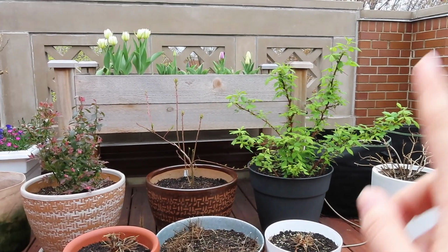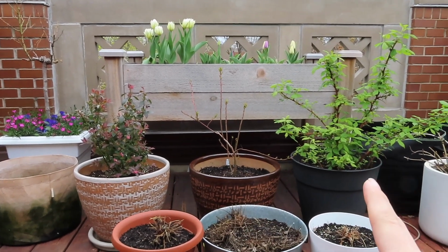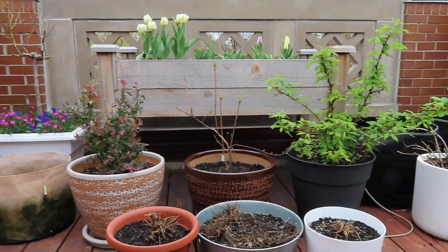Then over here I have my raspberry, my blueberry. Both of these I planted in fall of 2020 and I've just left them outside over winter in these exact spots, and they come back.